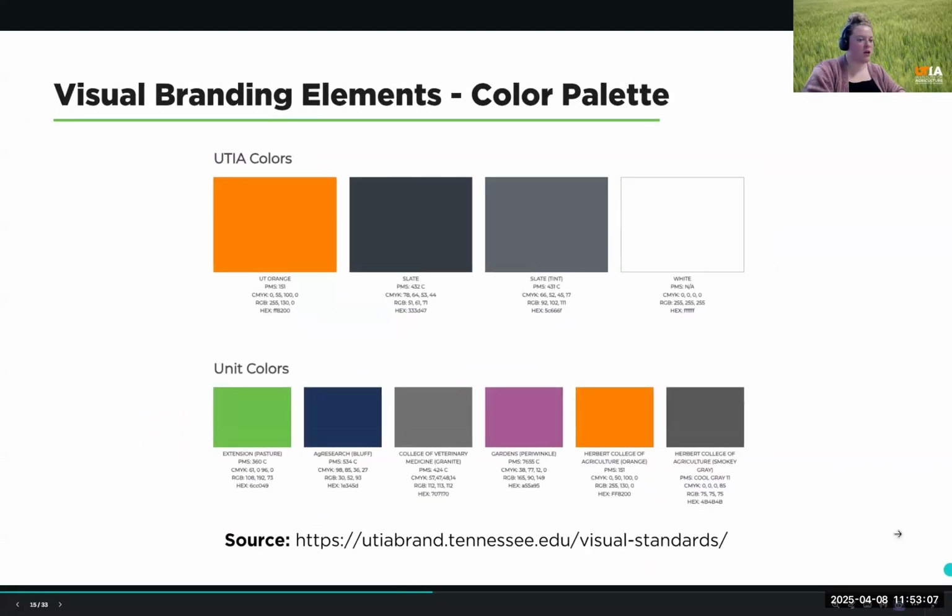And we also talked about color palettes as another example of visual branding. So again, these are colors pulled from the UT Institute of Agriculture. So our extension service, UT Extension, is a part of that Institute of Ag. So we use these colors a lot in lots of different things. You probably recognize this green on some of our CPA marketing. This is just one example of a color palette.